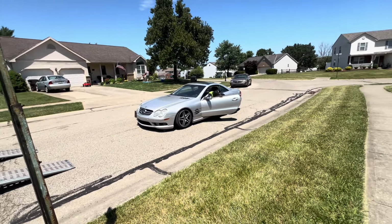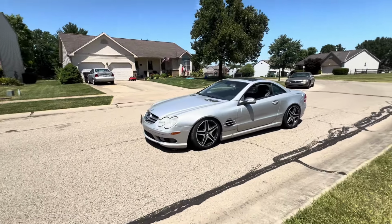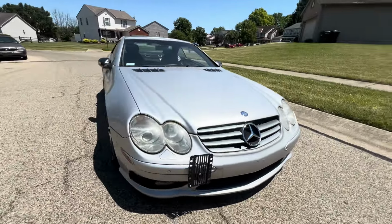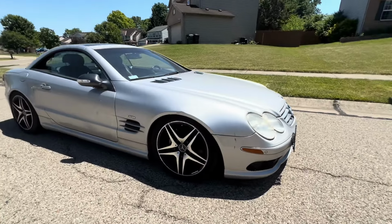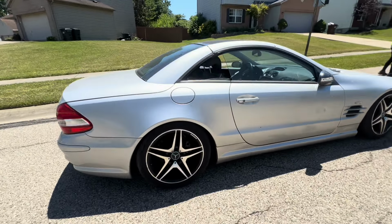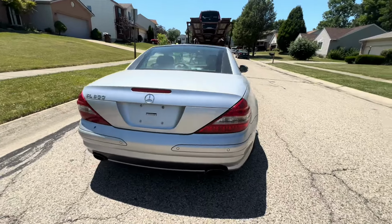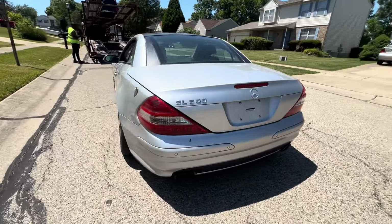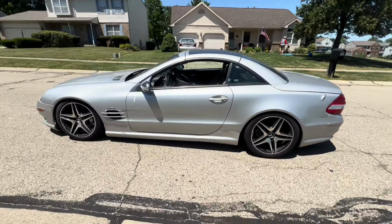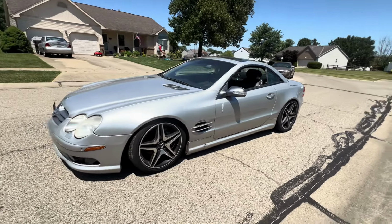Alright, so this is an odd sound coming from this engine. Never heard this before. Something's going on here. Either it's the motor or the exhaust. Now this is going to be interesting because I have no idea what I'm dealing with here. He sent this car to me for the suspension, but this motor doesn't sound right. Doesn't sound right at all.